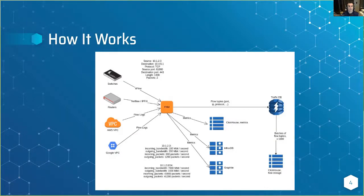We need to store this data. That's how our journey started. Our journey started from Graphite, and then we moved away from Graphite to InfluxDB, and where are we now? Right now we are on ClickHouse. So why? How did it develop? Let's move forward.